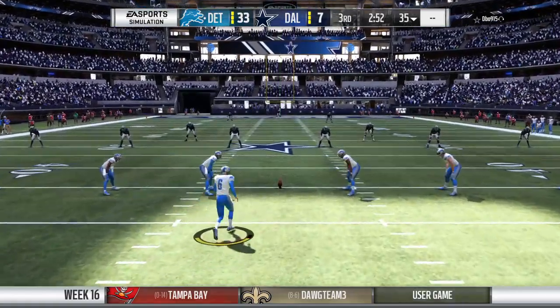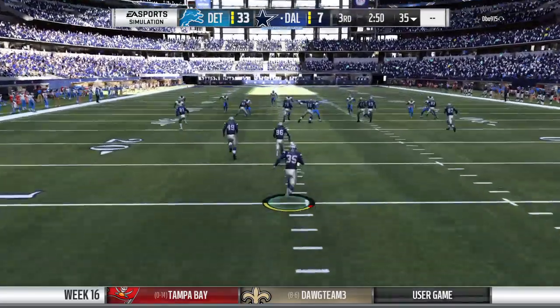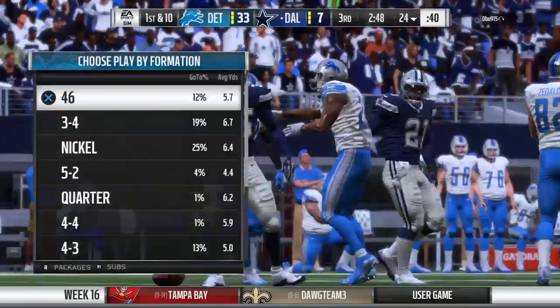Martin, the punter, now out to kick it away. This will be taken in at the 1. And he'll be brought down at the 23, make it the 24-yard line.